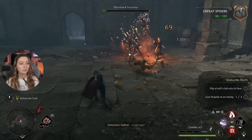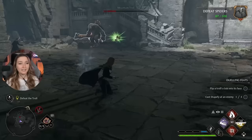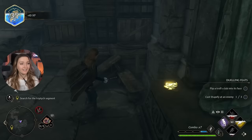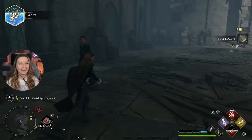No. No. No. Now I need all those Wiggenweld potions. Boom. No, you're dead. Nice teamwork. Nothing like an angry troll to bring friends together. Revelio. That was really good teamwork, huh?